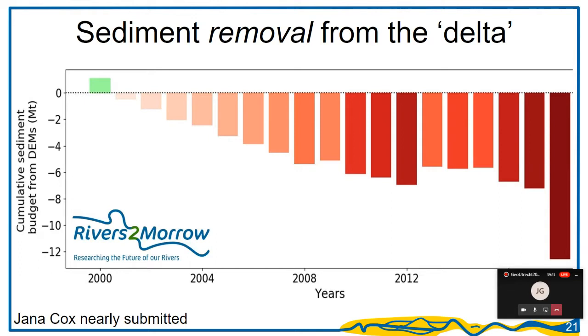Sediment removal is actually accelerating for the purposes of these bigger ships. Here you see the cumulative sediment removal per year from the bathymetries in megatons. So on an annual basis, we are removing 10 megatons of sediment. That is really a lot that goes into the meters over those large channels.